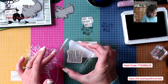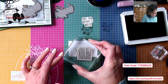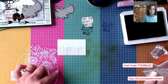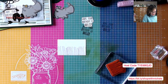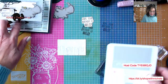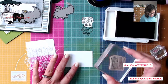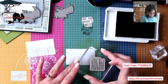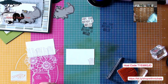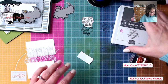I'm just going to do some grass straight across. I'm doing this in gray granite. And even though this is photopolymer and I can't see through, I think that turned out pretty well. I don't think you'd know that that was stamped three times. All right, and then we need to do a little bit on the inside. And then we're going to stamp and cut out the bird on our scrap paper. That piece is big enough there.